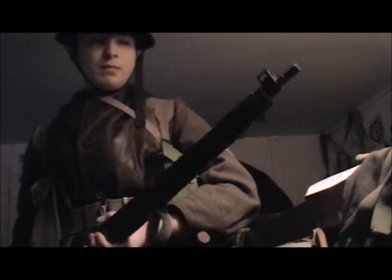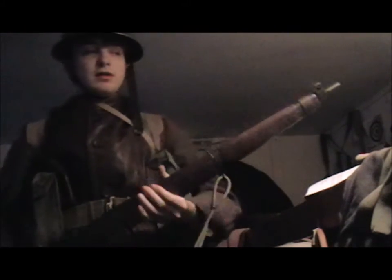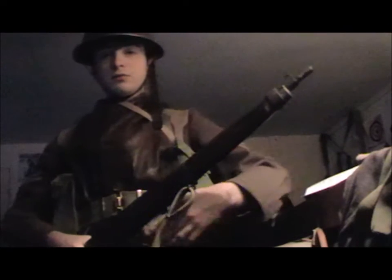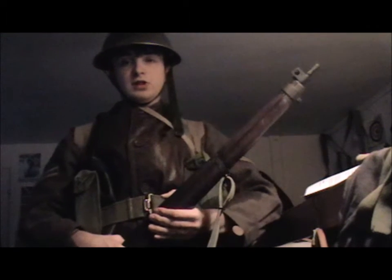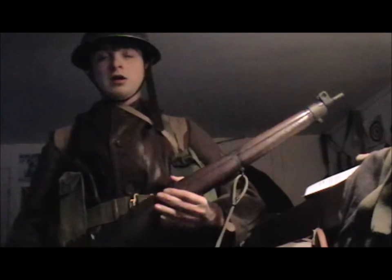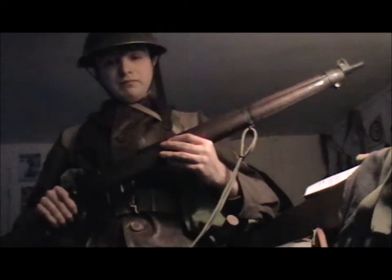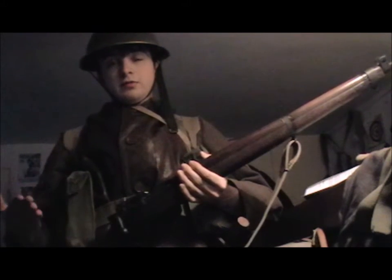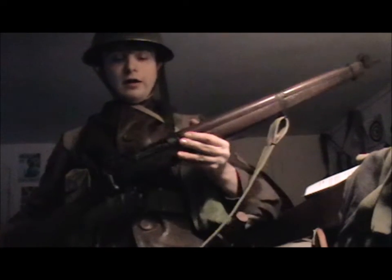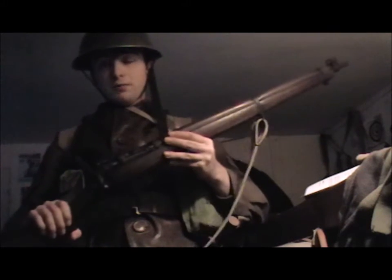Now, I think I've managed to find some markings on this one which are quite interesting, and it makes me think that it was captured by the Germans, and then converted to being known as a Gewehr 281(e). Basically, when the Germans captured any Lee Enfields, they would classify them as Gewehr 281. So I think I've managed to find some German proof marks, Waffenamts. So this, I think, could be one of those.